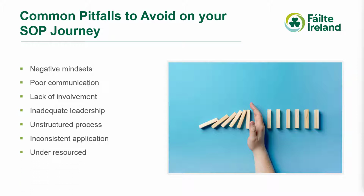Under-resourced. The necessary resources to support the SOP journey are not provided. To ensure the SOPs can actually be delivered will require the allocation of resources such as time, equipment, and staffing levels. No measurement. There is no measurement of the impact of SOPs, so nobody sees their value. You must have a clear approach to measuring the impact of your SOPs. All these potential pitfalls can be avoided if you follow the 5-stage journey.